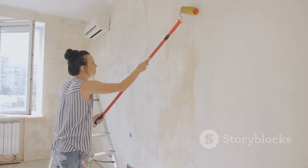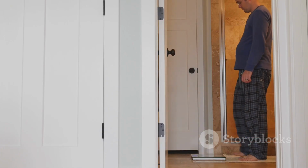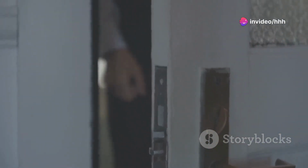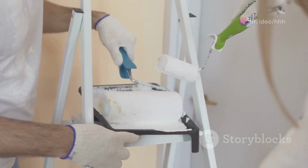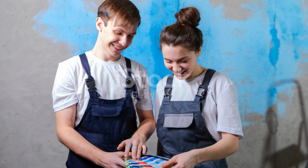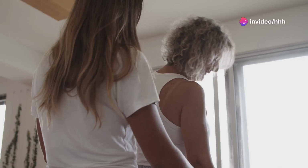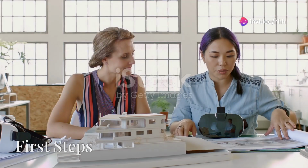Decorating plays a huge role in this transformation. It's about creating a space that feels welcoming, comfortable, and uniquely you. Think about the feeling you want to evoke when you walk through the door. It's where memories are made, laughter is shared, and love grows. So let's embark on this decorating journey together. With a little planning, creativity, and a sprinkle of inspiration, you can turn your new house into a home that you'll cherish for years to come.